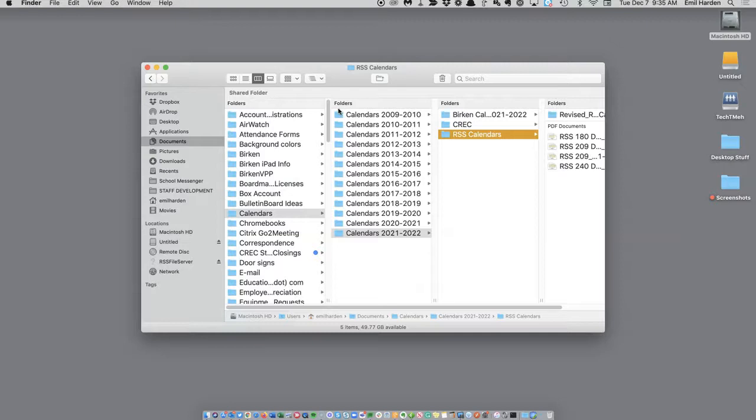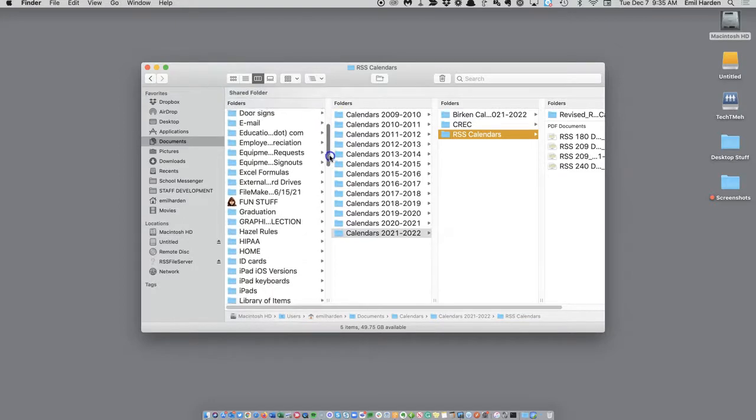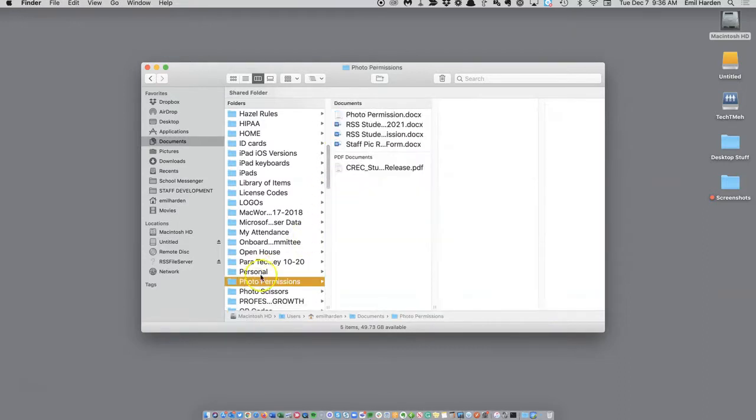What's a folder that I need to look in all the time, that I'm coming to over and over and over? Let's say it is going to be our photo permissions folder. And if I'm looking in there all the time, why do I need to dig into my drive to find it? Let's just take it and bring it right out here to the side. You can see the little orange line shows where it's going to drop. I'll drop it right there.